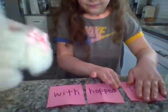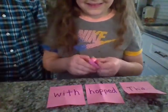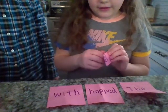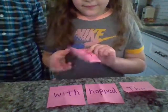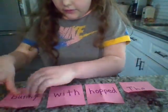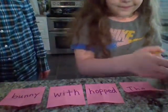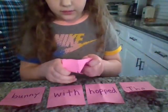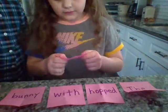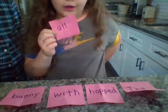Okay? Alright, reach in. Let's grab another word. I think I like this one. Looks like it's bunny. The word bunny. Okay, put it down anywhere. It's right there. Good job. And this one. Ooh, a purple one. Let's see, maybe if they can figure this one out. Oh, this is a new one for some of them. Some friends, this is a new word. Lainey, what's that word? All. Let's put that down right over there.